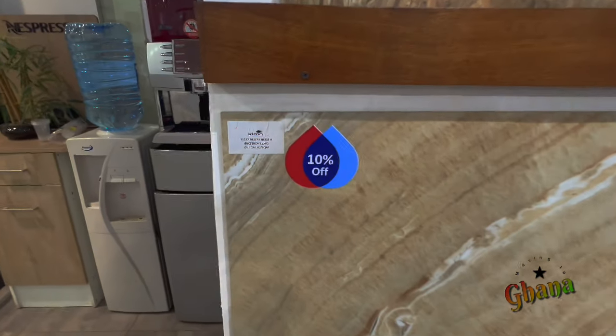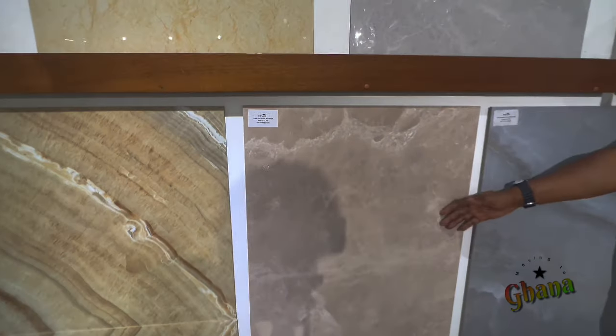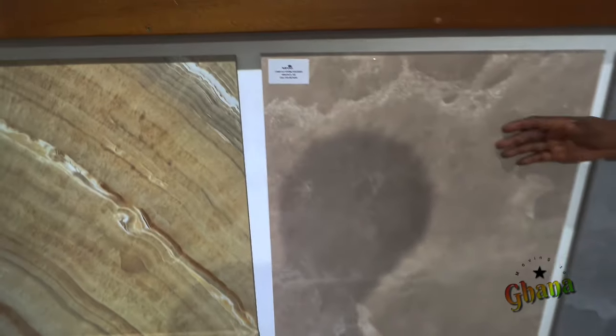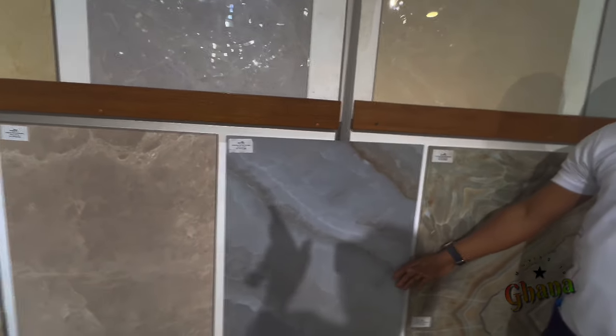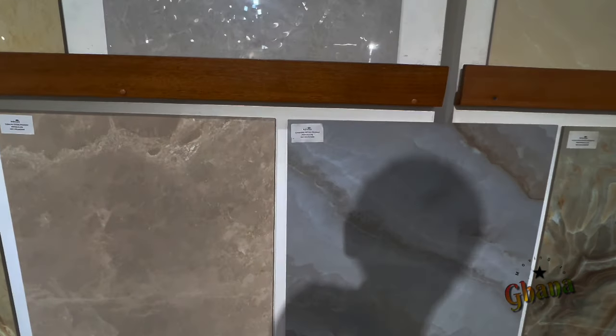At the moment, that's good. I like this style. This is beautiful. I like the color. And the price is 250, right? Yes. That's good. Mostly the 60 by 120, all of them. So all the 60 by 120 tiles here are 250. I mean 250 Ghana cedis. That's good.